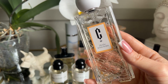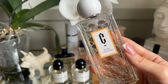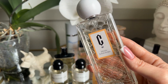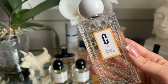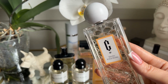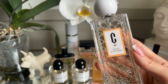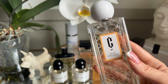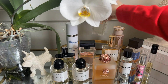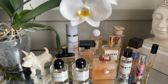And I think that oak moss in here, I personally don't like oak moss, but I think that in this fragrance, oak moss gives it a little bit of an edge and maybe some kind of a depth to it. But yes, it is just a stunning leather osmanthus scent that I highly recommend. If you like osmanthus, I think you should give it a sniff.